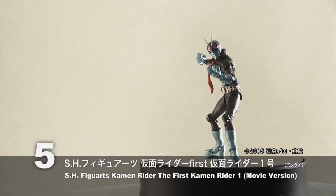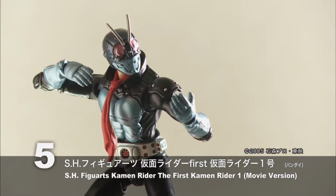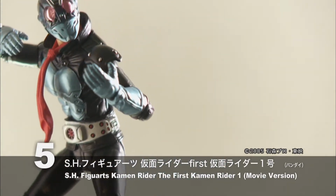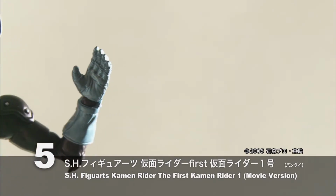Number 5, again, SH Figure Arts, Kamen Rider the First, Kamen Rider 1. This is also from the SH Figure Arts series. Check it out, super posable figure there. Great looking face. Looks a lot like the classic Kamen Rider design from the 70s.